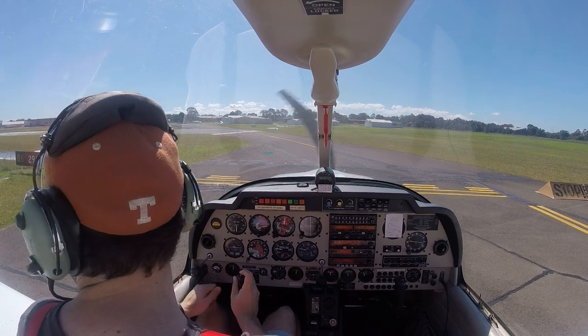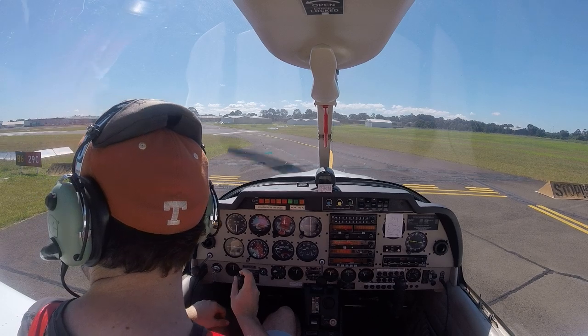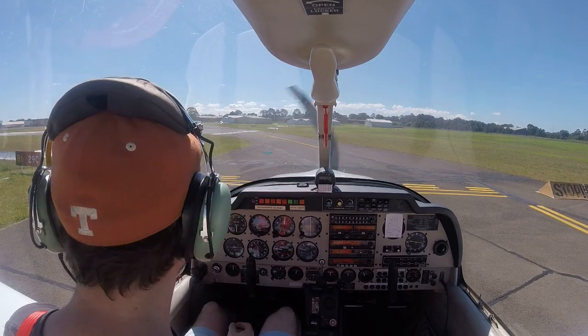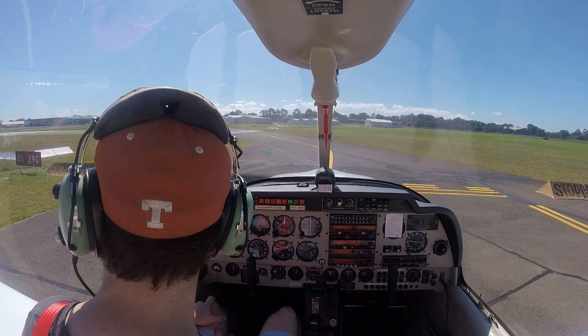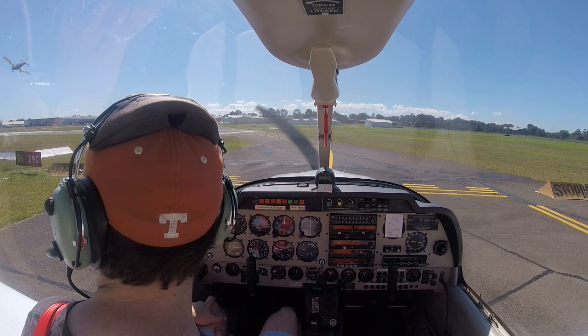Bankstown Tower, Robin India Sierra November is ready at holding point Bravo 6, runway 29 center for early solo circuits. India Sierra November, hold position. Holding position, India Sierra November. Mike Juliet Tango, clear to land runway right, hold short runway right. Clear to land runway right and hold short runway right, Mike Juliet Tango. Sierra Foxtrot Romeo, simulate engine failure, upwind. Foxtrot Romeo.